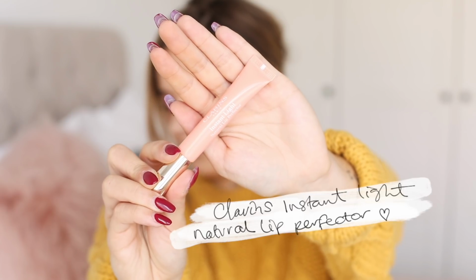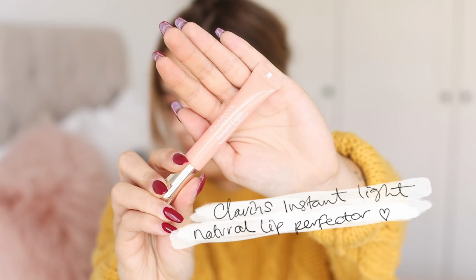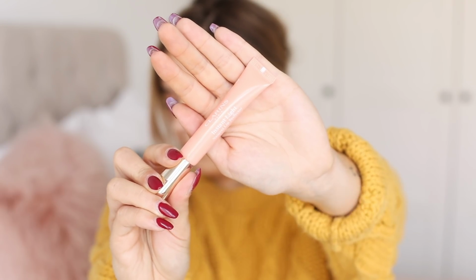Next we have another favourite from Clarins. This is a rediscovery from the trip I went on with them. They did a little mini send out, which you might have seen in a vlog before I went to Saint-Tropez. I did a little PO box unboxing of a lot of things, and they'd sent a little care package for before the trip, and in it was a mini Instant Light Natural Lip Perfector, which is something that I loved and used a very long time ago, and that just made me completely fall in love with them again. The texture of them is lovely, the smell of them is lovely, they have this lovely gloss without being sticky at all.